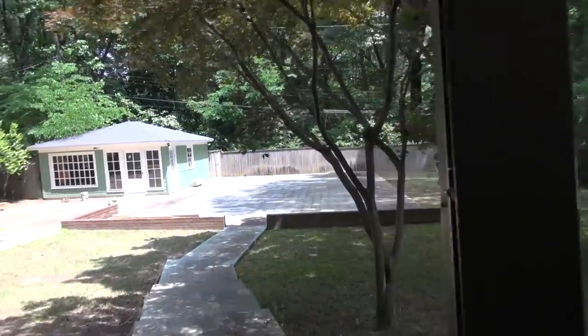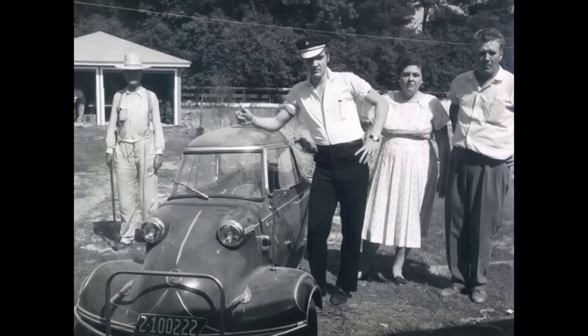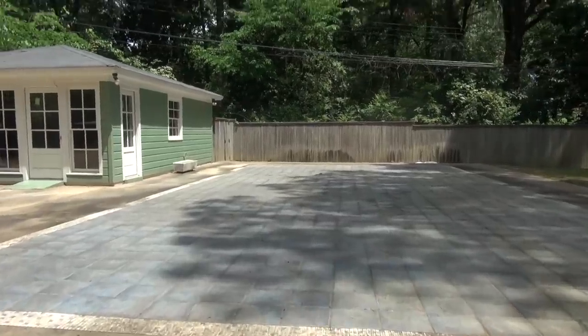Definitely is. So we're going to head on out back. That building that is out there was there when Elvis was there, but you can see it was a garage and the pool was not there during this photo. They added the pool and it is the largest private pool in the Memphis area.